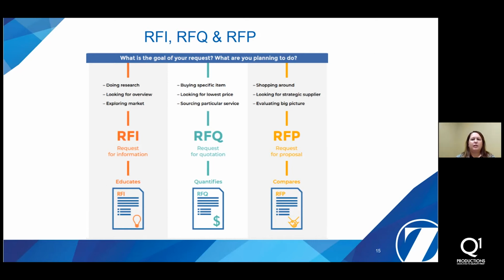There may be companies that are head to head, and one thing that could drive one company ahead of another could be support. It could just be how they handle responses and so forth. So your request for information is where you're going to get all that research. You're going to be looking for the overview. You're going to be exploring that market, and it's educating you on what's out there.